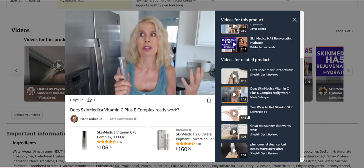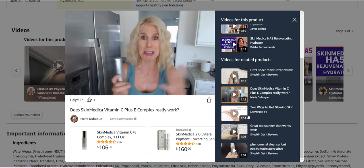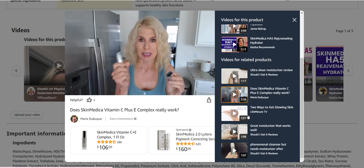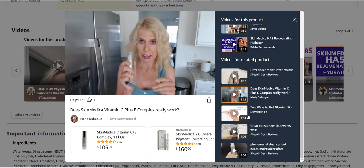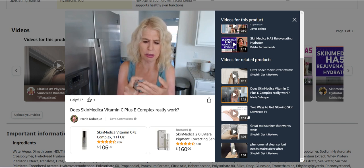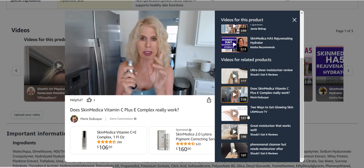Anyway, this is why I use SkinMedica's. All right, I'll show you. This is my first use on this bottle. It comes out as a cream. Put it on my hand.